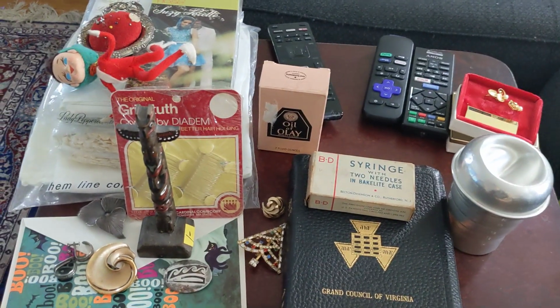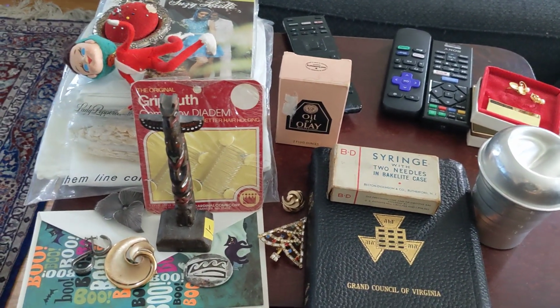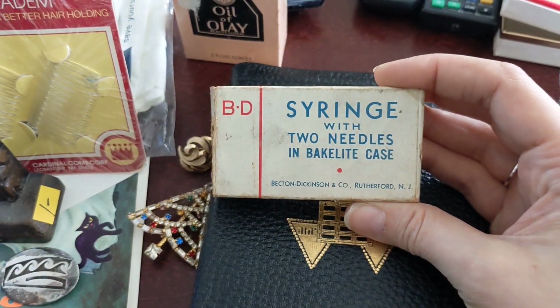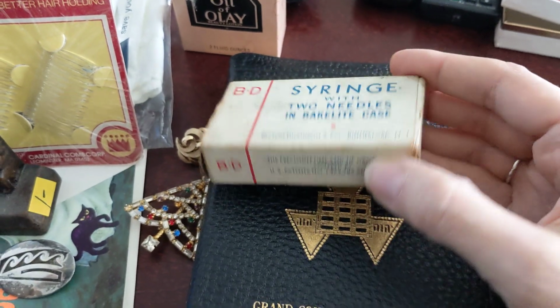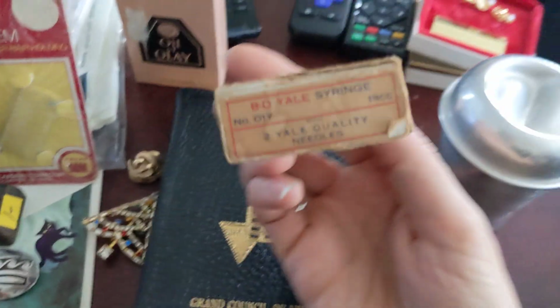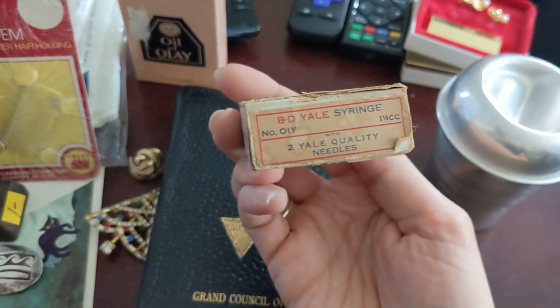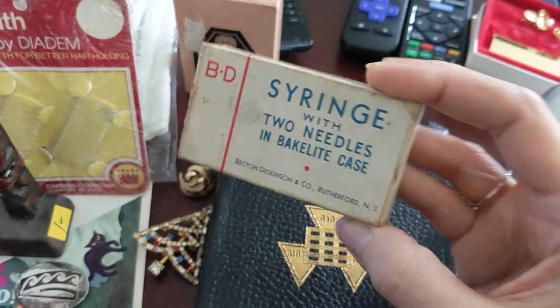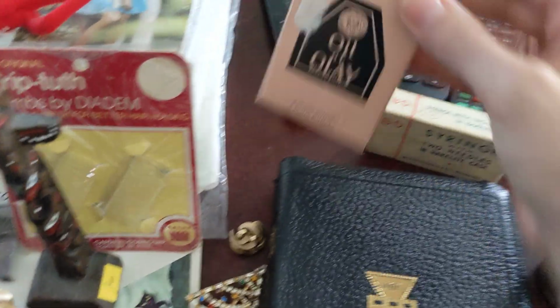Hey guys, we went to an estate sale this morning and I just wanted to share some of the unusual things that I picked up. This is a syringe kit in a Bakelite case, some old-timey first aid medical stuff for collecting purposes only, not to actually use. That's really old and funky there.